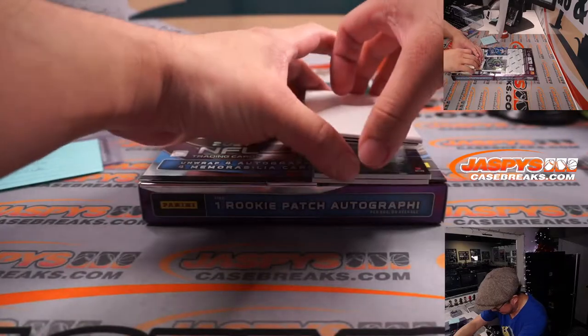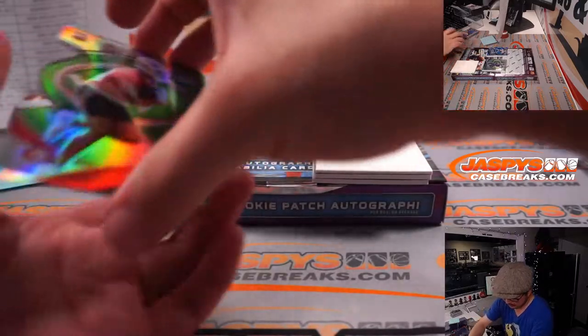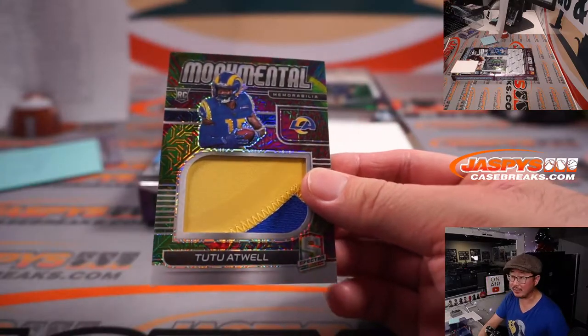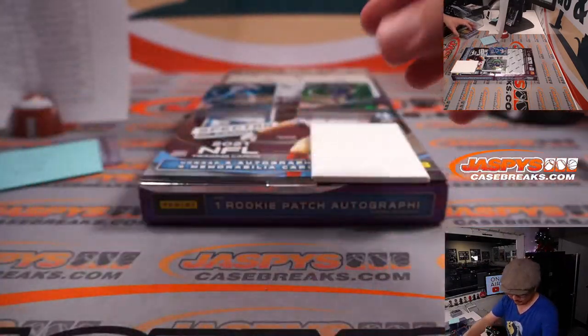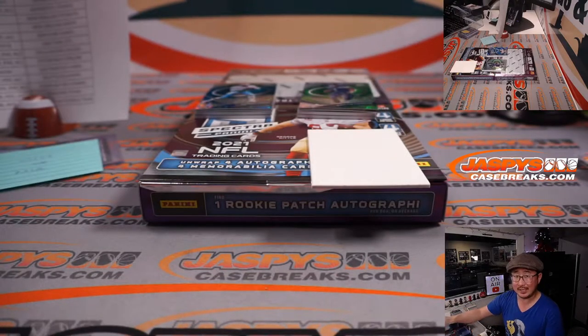All right, next stack here. Dangerous. 50 out of 75. Seattle 0. Is going to be for Robert. Elijah Mitchell, 17 out of 30. Die cut for the Niners. Jeremy H. with the Niners. And your hits. Tutu Atwell, 21 out of 25. Patrick Davis, Rams. That's a nice patch. Really pops. And Marquise Colston, 17 out of 20. Saints. Larry picked up the Saints straight up.